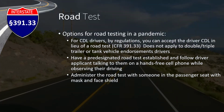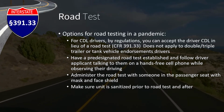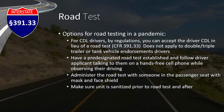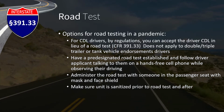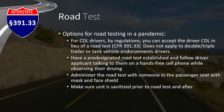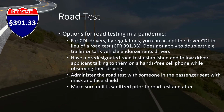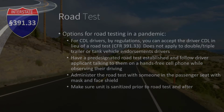Make sure that the unit is sanitized prior to the road test and then after. I don't know, in today's environment, if you've got a unit that you can designate for road tests only, that may be easier with the sanitization process, but whatever. Just make sure that it's sanitized prior to and after the road test.